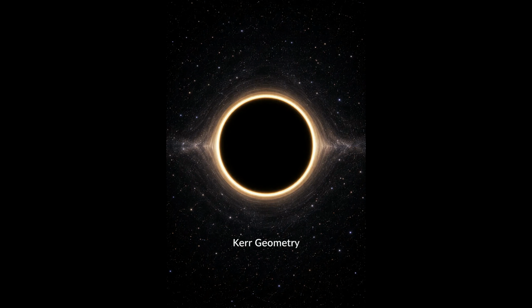Now consider the Event Horizon Telescope result. In the Kerr framework, light rays near the black hole are strongly lensed.